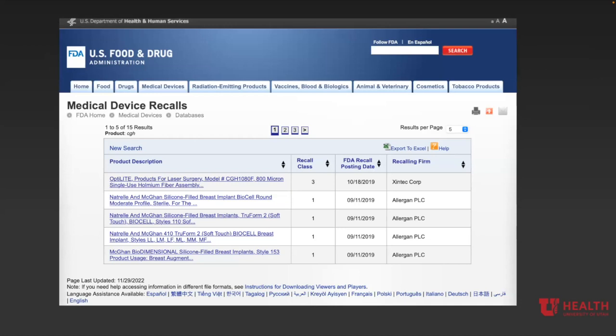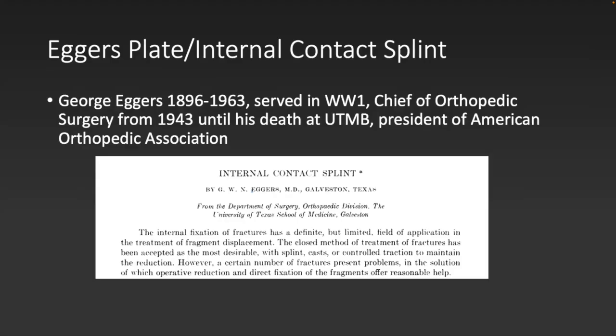Now, the FDA does have a record of medical device recalls, but there's thousands and thousands a year in there. If anything is packaged incorrectly, if anything breaks, it's in the database. So it's very hard to sift through that and actually find what big concepts didn't work well.